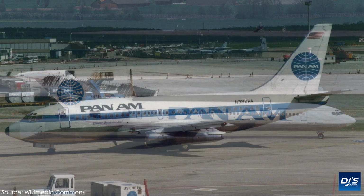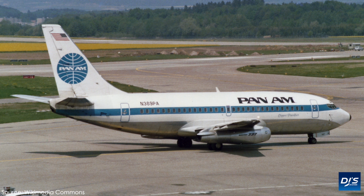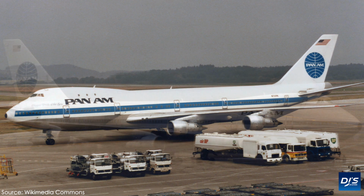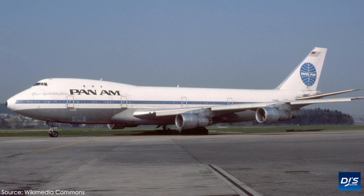The airline also flew the trusty Boeing 737, the -200 specifically, but only operated 5 of them, as the main aircraft within their fleet was really the 727. With that being said though, the aircraft which made Pan Am was the Boeing 747. The airline flew the 747-100B and the 747-200B at the time it ceased operations, and was also the 747 launch customer. Just because of this alone, Pan Am automatically etched itself into aviation history.